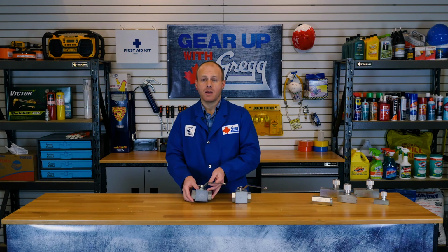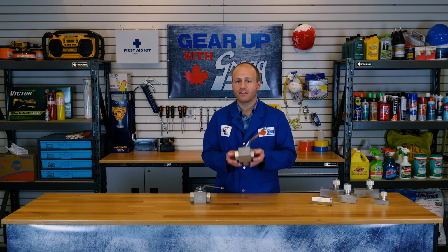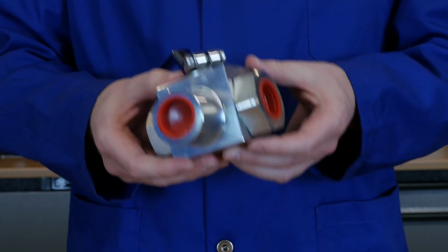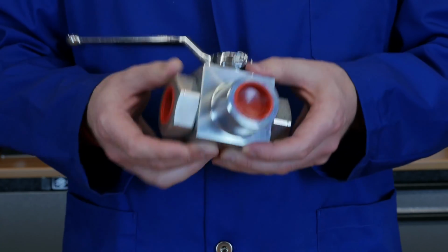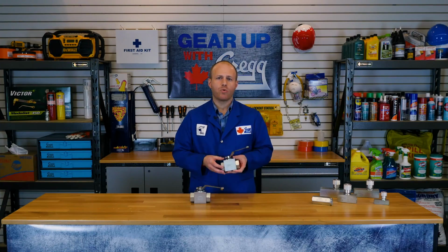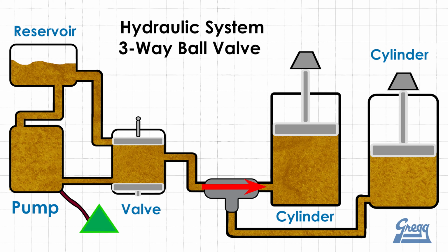Here is the three-way ball valve that is offered by Anchor Fluid Power. This valve features 3 ports as seen here. Rather than completely stopping the flow of a system, the three-way port can divert the flow of the fluid, for example, to another cylinder when maintenance is required. This allows you to bypass the cylinder rather than shutting down the entire system.